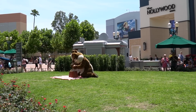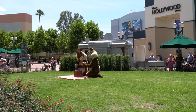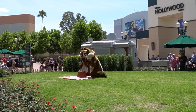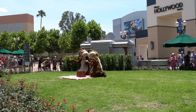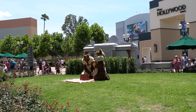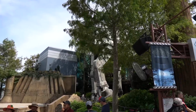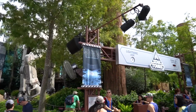Oh my goodness, look at Chip and Dale. They are setting up for a picnic here in the grass. They have their acorns, their blanket, their basket. That is absolutely adorable. Okay, our first return time brings us here to Star Tours.